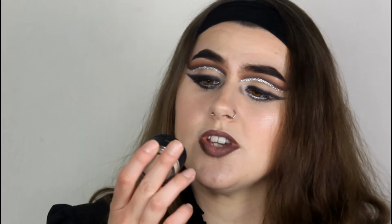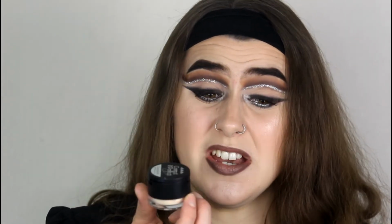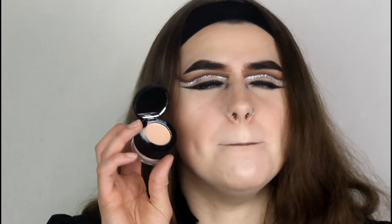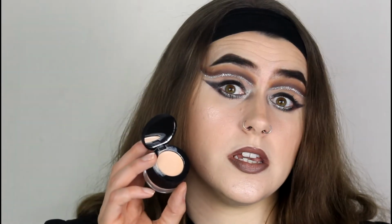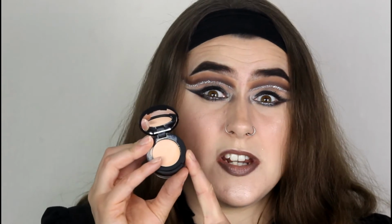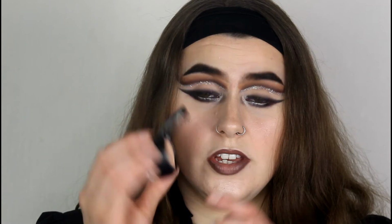Hello guys, my thoughts on the Mememe Correct and Perfect Concealer Kit. Guys, for £3, this is not bad. I would say this gave a little bit more of a medium coverage. So it's not light, but it's not full coverage either. But the concealer was pretty decent, and it's not too thick either under the eyes. So you could definitely make this work under the eyes and on blemishes. Usually these kind of concealers in a pot are really, really thick. But this is really, really good.